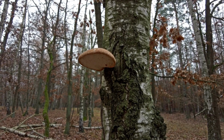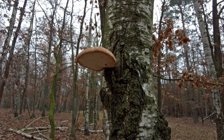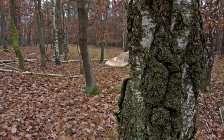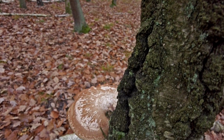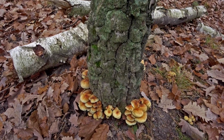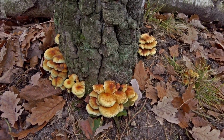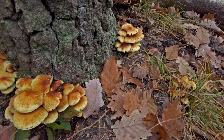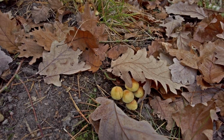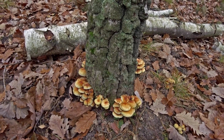There are many of these polypores. I think the name is Birch polypore. The Latin name is Fomitopsis betulina. They grow on birch trees. But today there are also some sulfur tufts, quite many around this birch tree.